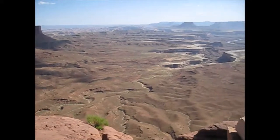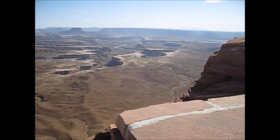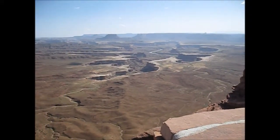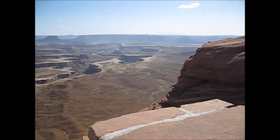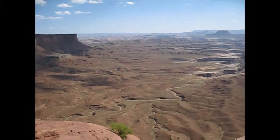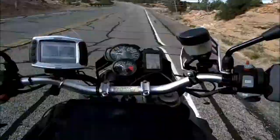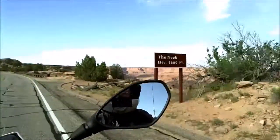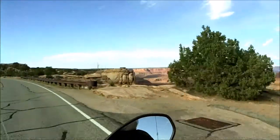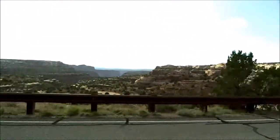This is the Green River Overlook in Canyonlands National Park. Look at that. That's just spectacular. Here's the neck, kind of like Hell's Backbone, to way down there, to way down there.